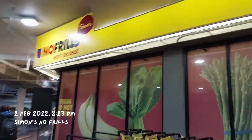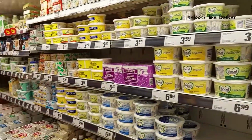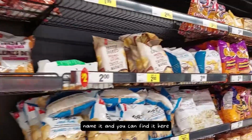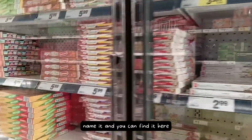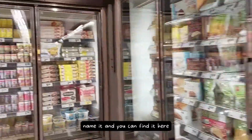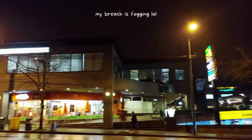We are here at our second stop, Simon's No Frills. So we're going back to our dorm right now.